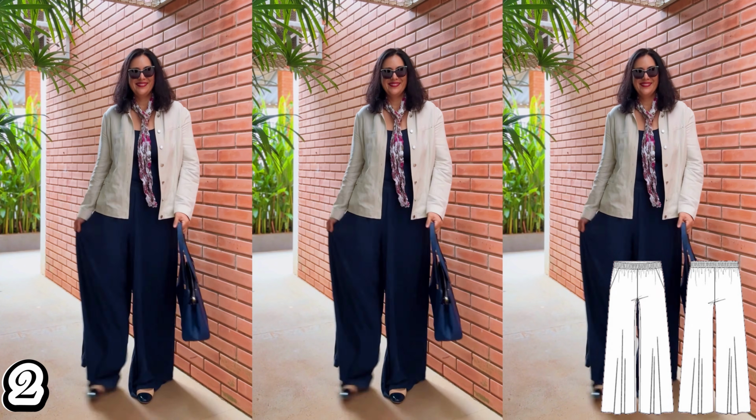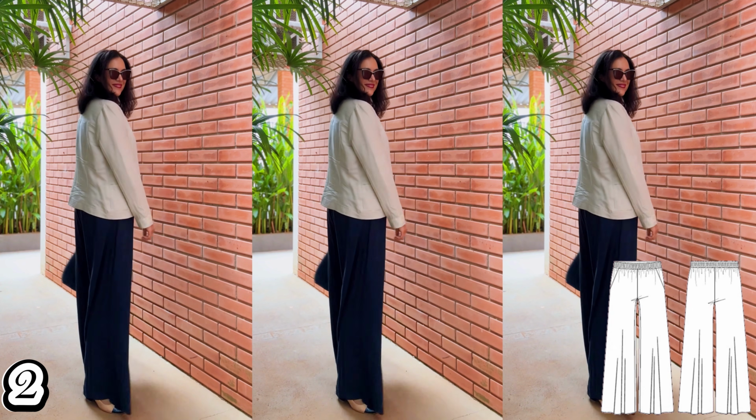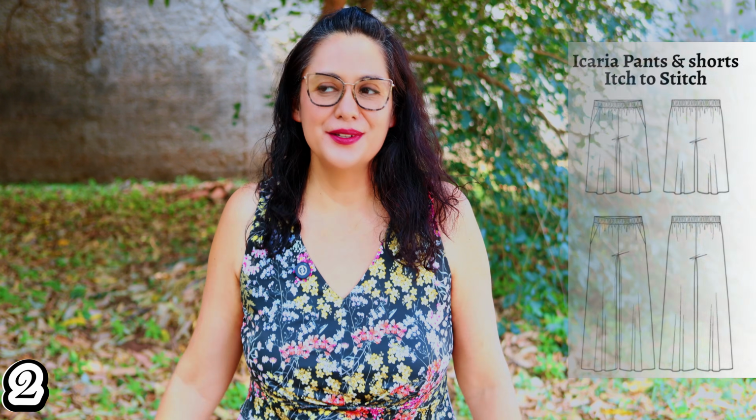It's straight leg. So that is beautiful. And I love it here with the linen jacket, the little shoes. I wore this to church one day because it was a little bit chilly, so love that.